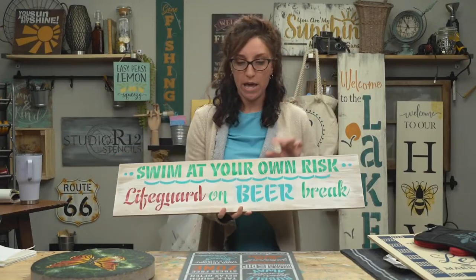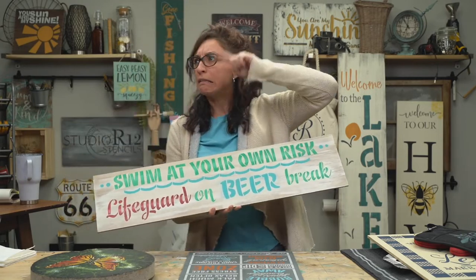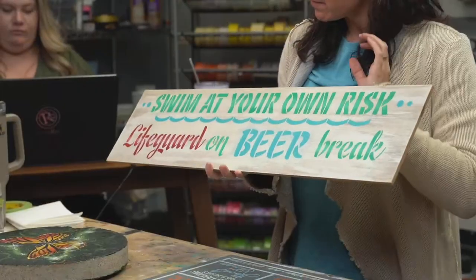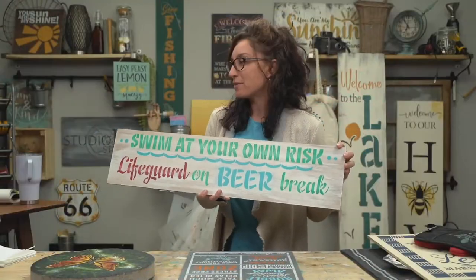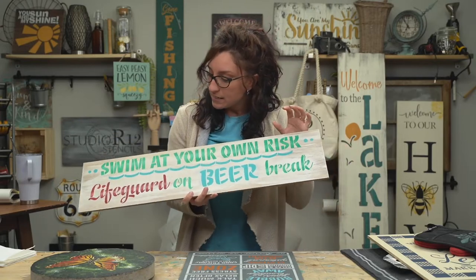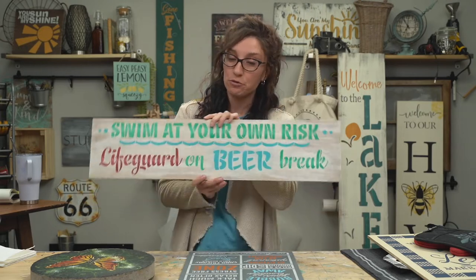All right, summer fun things. Let's talk about the beach and the pool and all the fun things. So we have our Welcome to the Lake porch sign. We have lake, river, and beach themed things. This was one of our fun designs that we did a couple of years ago. And Chris actually did a really cute, I think it was our first ever TikTok that he did with this. And this can be personalized. So this is not only an outdoor fun stencil.